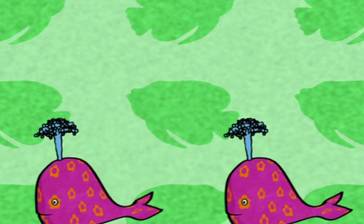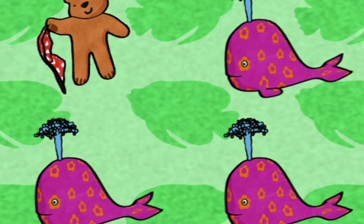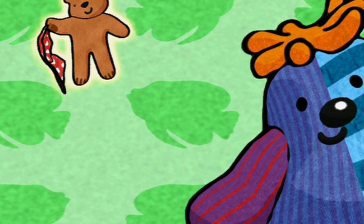One spouting whale we saw with Boo. Now there's one more, and that makes two. Look, there's Sleeping Bear. It's nearly time to shout. Another spouting whale, so who's the odd one out? I can see three spouting whales, but only one Sleeping Bear. So the one that's different is... Sleeping Bear, yeah!